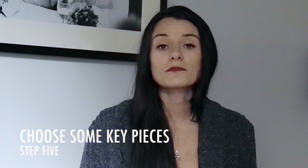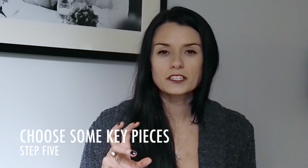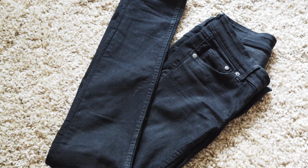Step 5, choose some key pieces. So by choosing some key pieces, this will help you to have a base to start creating your outfits with. They're essentially the building blocks of your outfits. Here are some great key pieces for traveling. Black jeans, awesome. They can be worn during the day when you're just being casual, or you can wear them out at night or to a club. They can literally go either way depending on your shoes and your top.